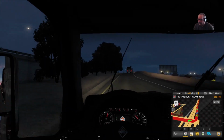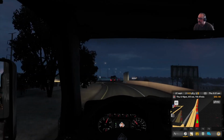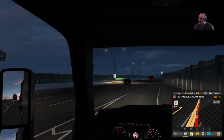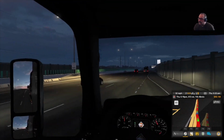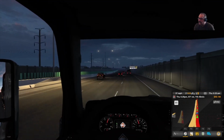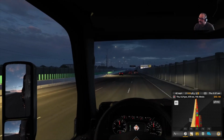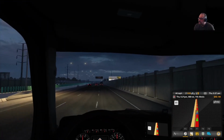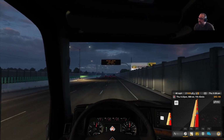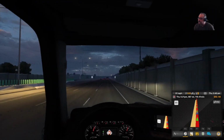Oh, the rain has stopped. Well, that's awesome. Sun's coming up, the rain's stopping. Everything's starting to look good for us. I don't recall if this is a World of Trucks run or not, but we'll find out soon enough. Because the governor's at 65, and if we're going more than 65, then we know that it's a regular run and not a World of Trucks.